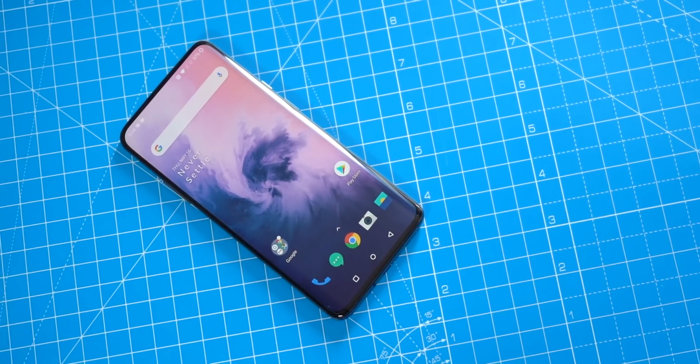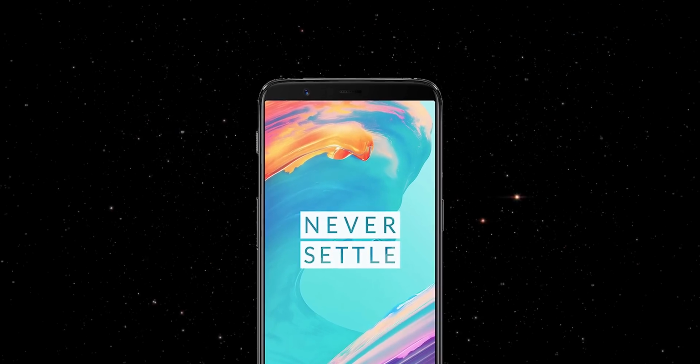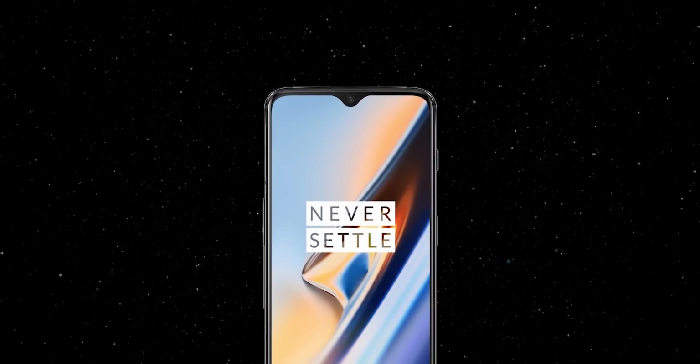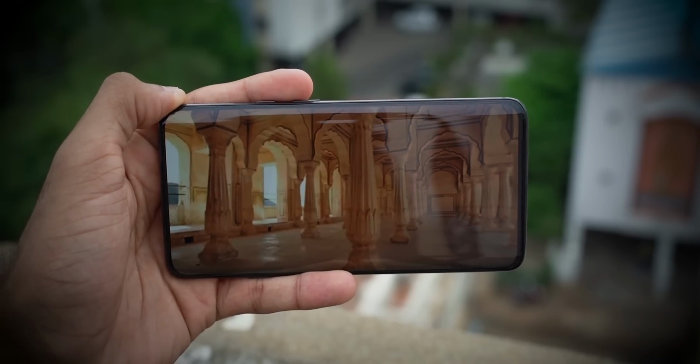Let's now get started with the review. OnePlus decided to go for a major design overhaul. I like how OnePlus have progressed so quickly in the display department. 5T had slim bezels, the 6 had regular sized notch, the 6T had a smaller dewdrop notch, and finally now the 7 Pro offers true edge-to-edge viewing experience, which is quite the experience. It's super immersive and you can really feel how good the change is while watching videos and playing games.